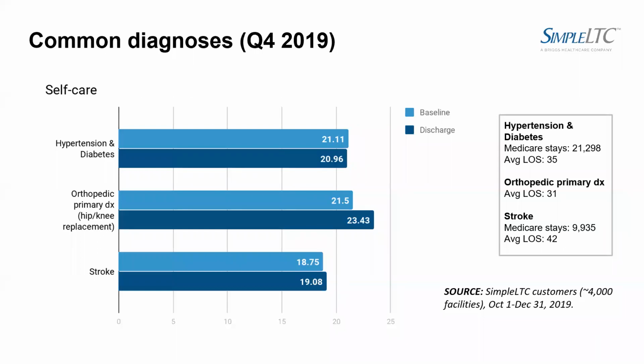So as Megan mentioned, there are some covariates that go into predicting an expected discharge value for a resident based on a number of things. These are a couple of the important ones. Here in self-care, you'll actually see it. Most of the time, not a change, but there is an obvious increase for orthopedic primary diagnosis patients or residents, where there's obviously been some focus for therapy to improve self-care here, and CMS sees this.